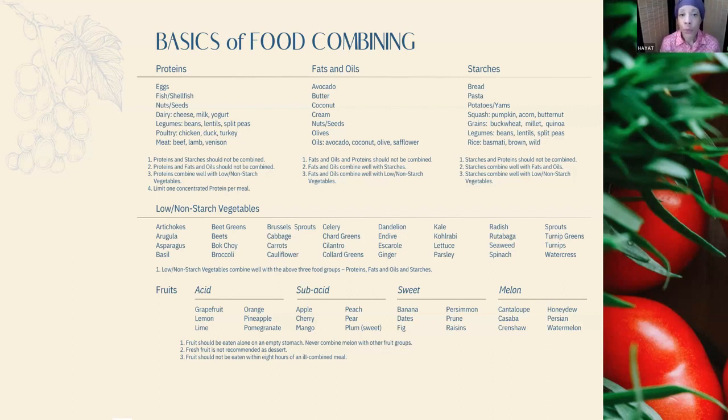What happens when we eat fruit after a meal is that that fruit is sitting behind that meal and it can't go anywhere. It's trying to move through, but it can't. So the natural sugars from that fruit are going to start to ferment that meal that it is sitting on top of. And that fermentation is going to cause gas and bloating, and it's going to zap your energy, right? So again, fruit should be eaten alone on an empty stomach, okay?